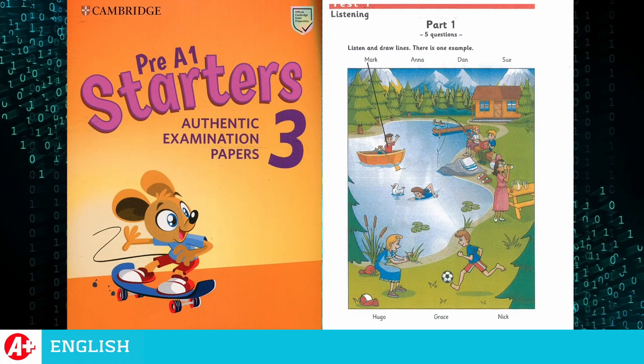One. And there's Grace. Which girl is Grace? She's swimming. I can see her now. There's a duck next to her. Yes, that's funny. Two. Where's your friend, Nick? Nick's playing football. Oh, right. He's kicking the ball. Yes, that's him. Three. And there's Anna. Which girl is Anna? She's fishing. I can see her now. Does she catch a lot of fish? I don't know, but she enjoys it.